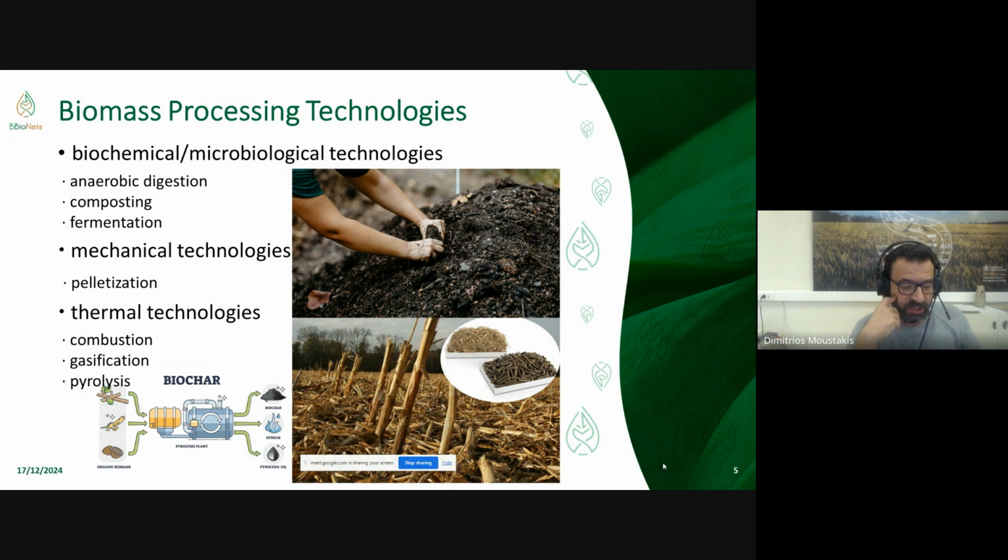Combustion is a traditional yet efficient method for heat and power generation, particularly in rural areas where decentralized energy systems are prevalent. Regarding gasification, we can say that it converts biomass into syngas, and pyrolysis is the process of heating biomass in the absence of oxygen, yielding bio-oil, syngas, and biochar.